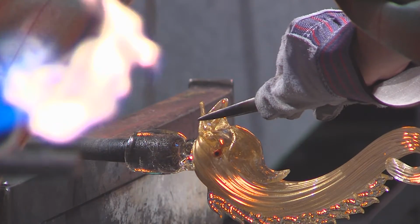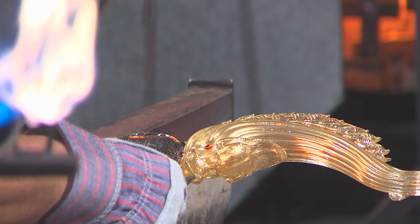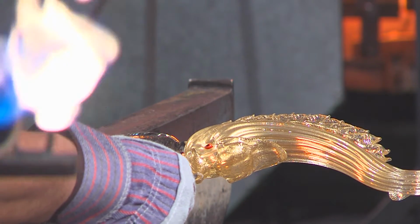And looking at all these beautiful books that are out there of old Venetian glass, that was really my inspiration for the last 30 years. And putting all of these techniques together for the show was a real challenge, but it took about 3 or 4 years to get everything together, and I'm really happy with it.